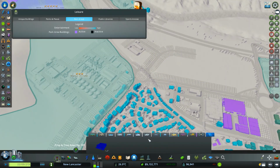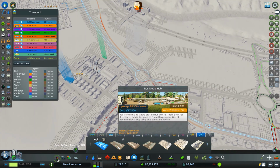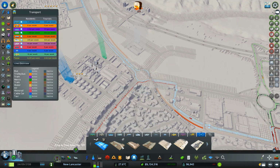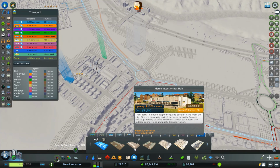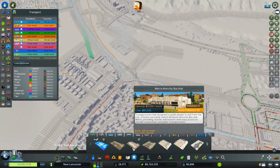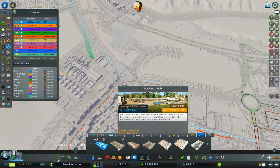So what can we add in over here that's going to do that for us? So I think there's, here it is, bus metro hub. So this inner city bus hub doesn't have one. It'd be nice if there's inner city metro, inner city bus hub. That's perfect, because now we can get outside buses out this way too. It's cheaper than the normal bus terminal too.